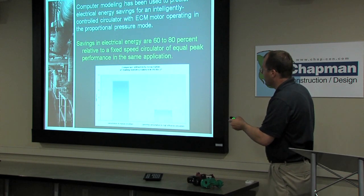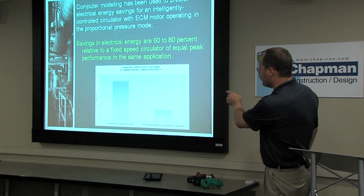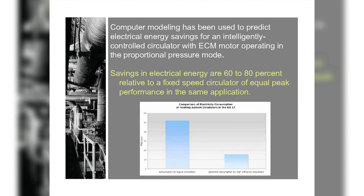Now, this is sort of the predicted savings of that ECM pump over traditional pump technology. In an application where you have changing flow, zone valves that open and close, that is really its sweet spot. 60 to 80% electrical savings is not hard to achieve if you consider a pump that was sized to run at 2,000 watts on the worst day is running at 2,000 watts all heating season, versus one that only needs to run at 2,000 watts for the 17 or 18 or 20 hours that it needs to. The rest of the time it's something less than that.